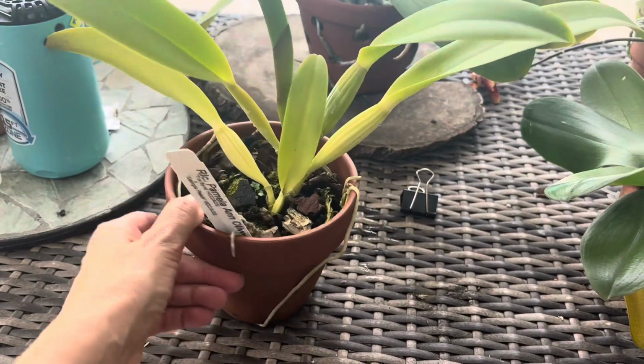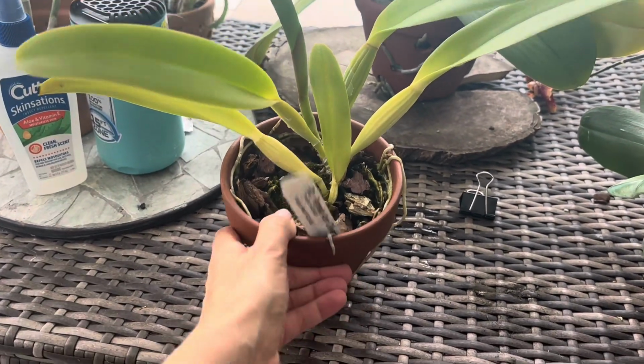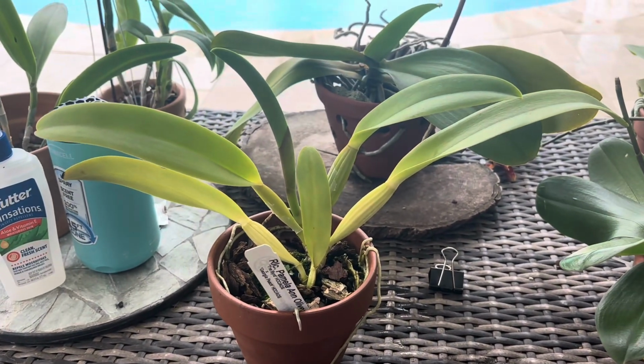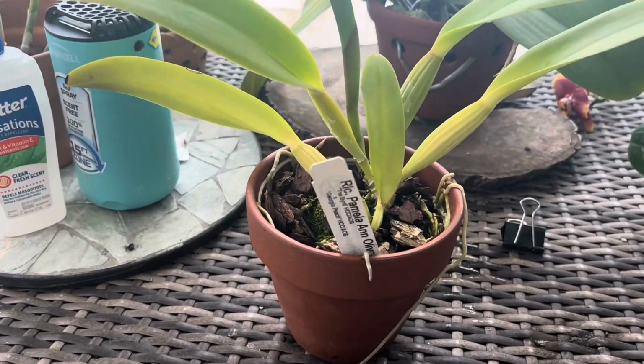I think she's doing well. I cannot wait for a bloom. It's been over a year, so I'm ready. I'm ready whenever you are. So let me go out and venture, just for you guys, into the rain to pick up the next one from the Orchid Pergola, if I can remember.